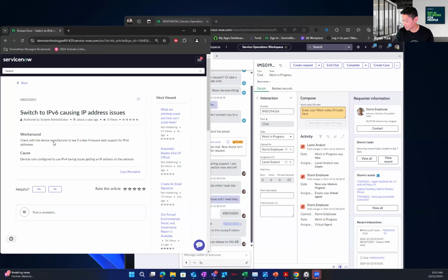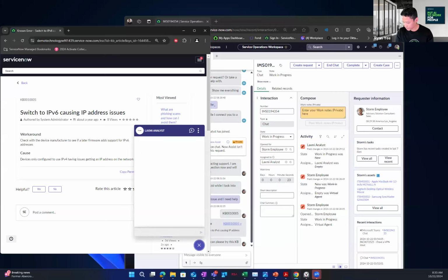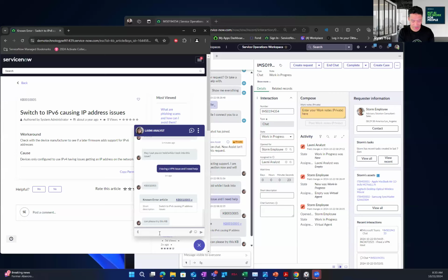These are some key instructions that could be provided for an employee, and they can go through that and then provide that back to an agent, right? So as an employee, Storm didn't find this useful, so Storm still needs some additional help, right? So I'll say I tried the article, the KB, and it didn't work.